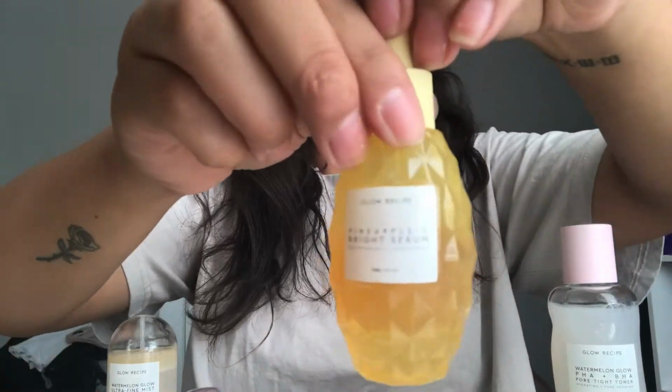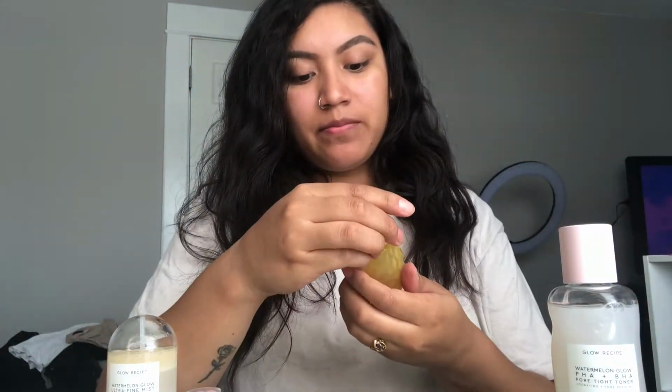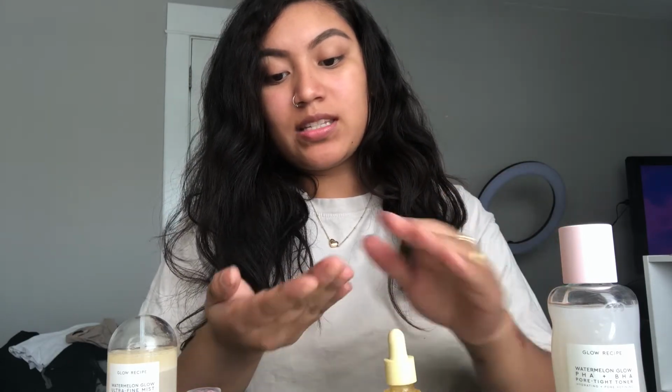Next, you're gonna grab your serum. I like to use the vitamin C. I have a lot of serums, but I like to use this one because it smells like pineapple, first of all.